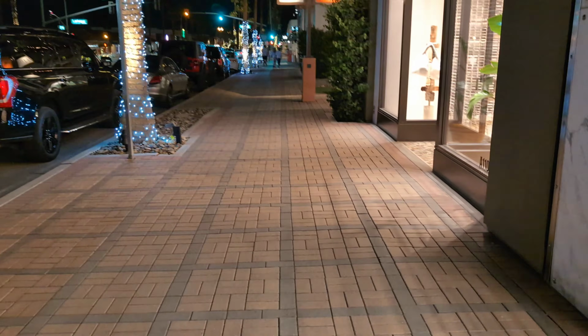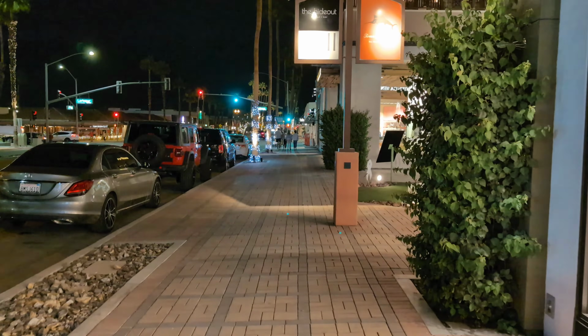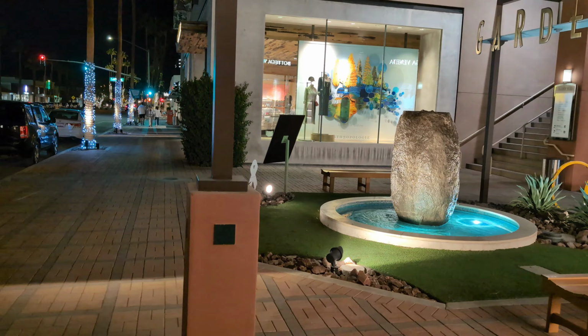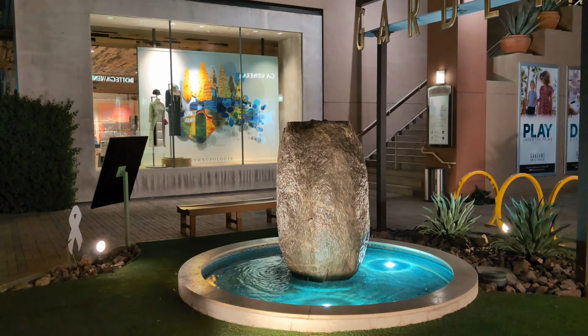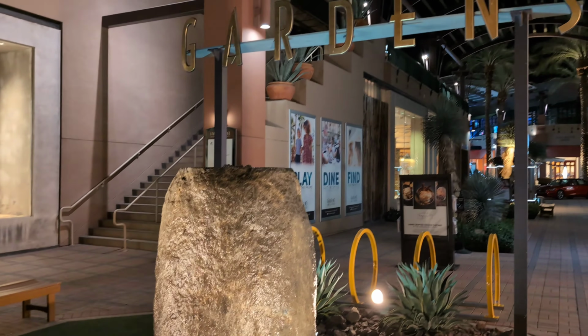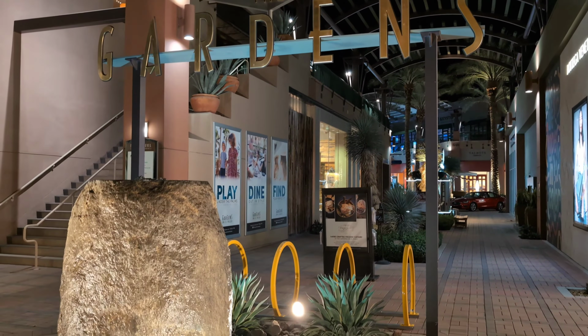Let's check out the detail in the walkway here. What do you think? Let's go to an area where it's just a little bit more lit up. Stabilization does seem pretty good though, even at night like this. Got the fountain right here. The gardens here in Palm Desert, California, El Paseo.